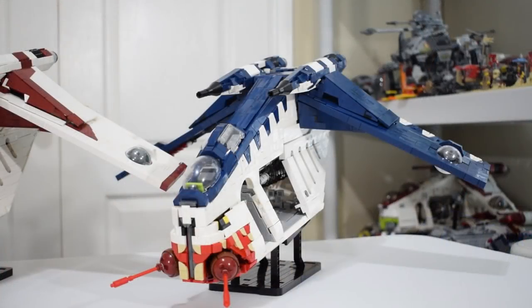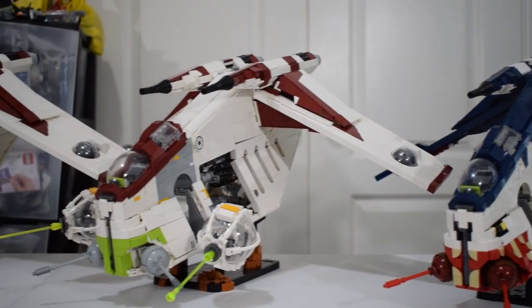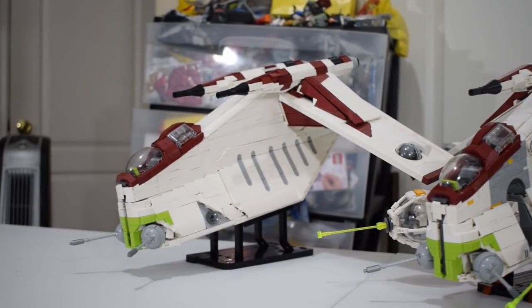Let's take a look at the gunships. I'm primarily going to show off the Episode 2 version, but we'll take a look at the other two variations to show off their specific details.